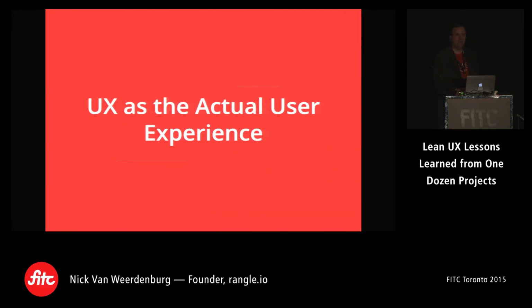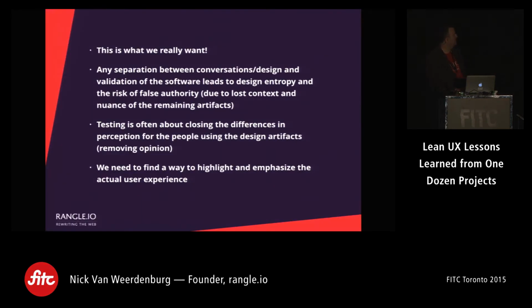And then finally, the actual user experience, where we're delivering software and we're validating it. So this is what we really want to get to. Any separation between conversations and design and validation of the software leads to design entropy and the risk of false authority. That concept of false authority and specifications, I think, is core, and one of the reasons that paper design doesn't work ultimately. There's just too much nuance and too much to be learned.